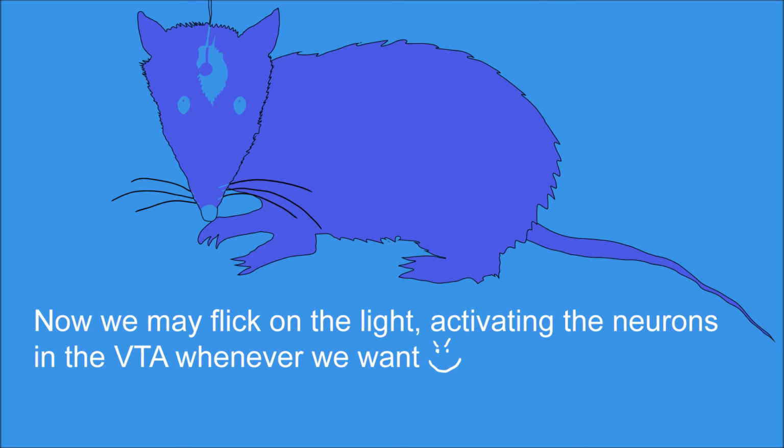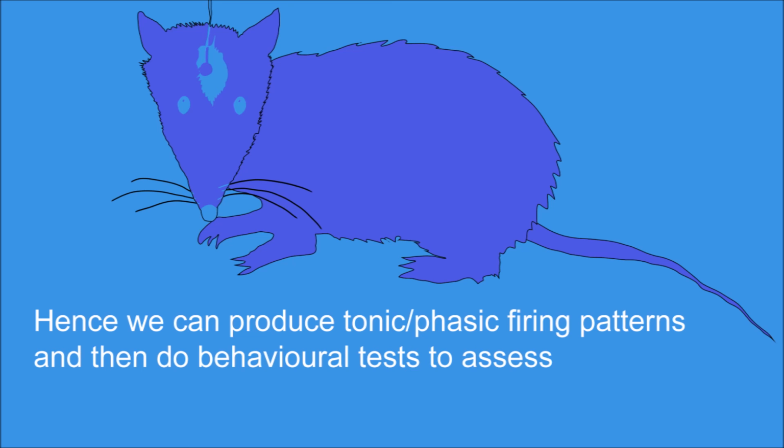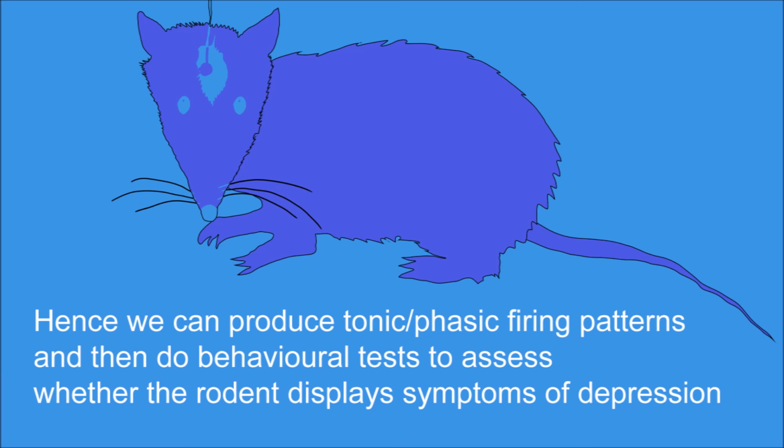Mwahahaha. This gives us the ability to produce tonic or phasic firing patterns in order to do behavioral tests and assess whether the rodent displays symptoms of depression.